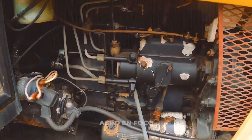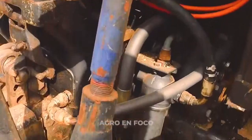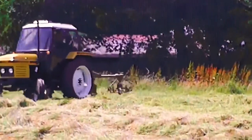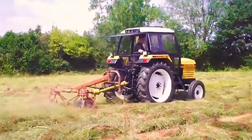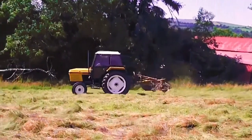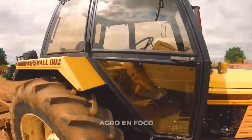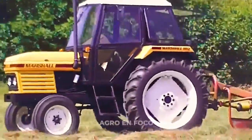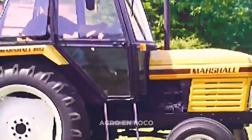Despite its success, the story of the Marshall 802 has a bittersweet ending. Marshall Tractors went bankrupt in 1985, ending the production of one of the most iconic tractors ever made. Yet the legacy of the Marshall 802 lives on. Many collectors and enthusiasts still seek to preserve this piece of British agricultural history. Today, the Marshall 802 is more than a machine. It is a reminder of a time when design, innovation, and a passion for farming came together in a unique way.